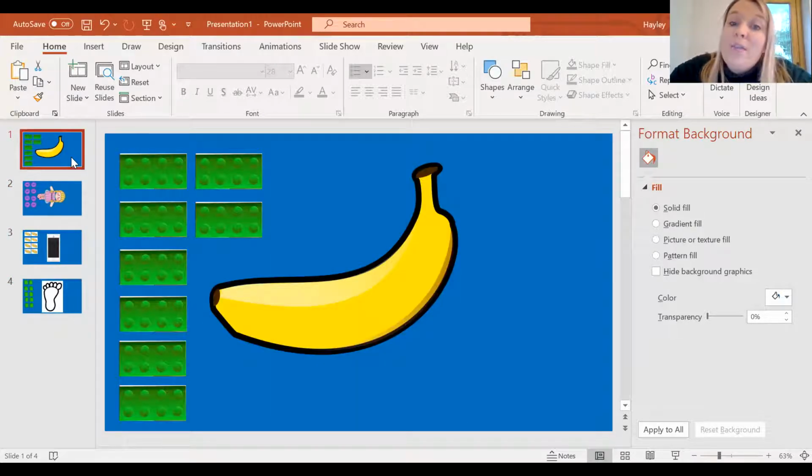And I'm going to show you different things that we can use, and you might have these things around your house to measure with. So it might not be blocks, it could be something else. So we're going to measure this banana using Lego bricks. Okay, so just before we measure, just have a think. How many Lego bricks long do you think that banana is going to be? Okay, let's see if you're right.